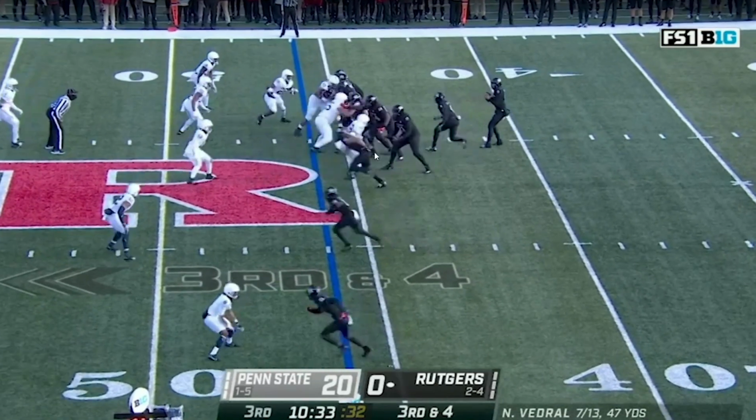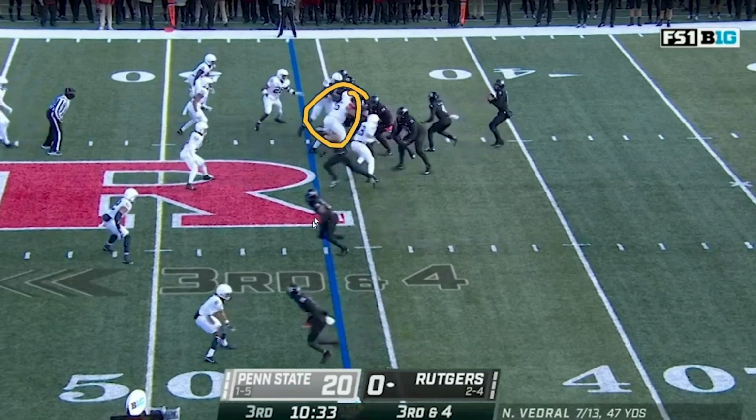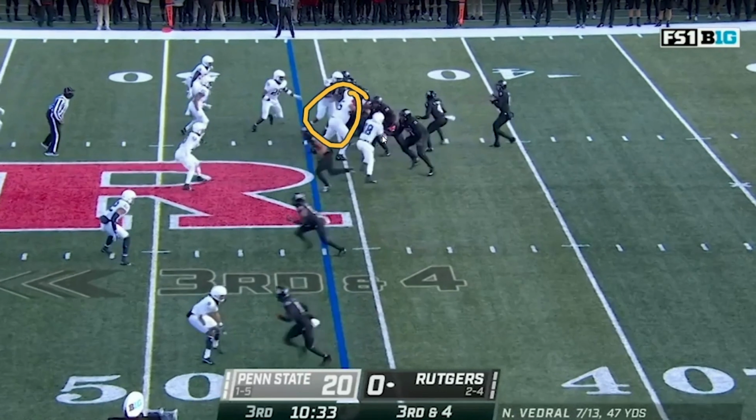Why did this play happen? Not because this defensive end does such a great job, but because number 55 has had such a great game to this point that you can tell the guard, watch him check. He's checking that defensive tackle way before he's checking that defensive end.